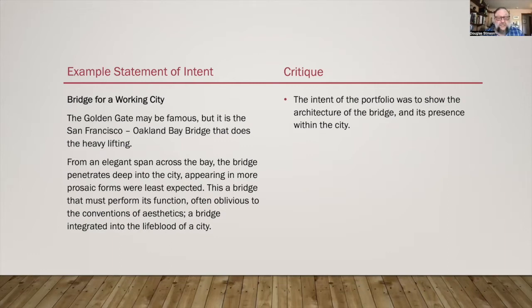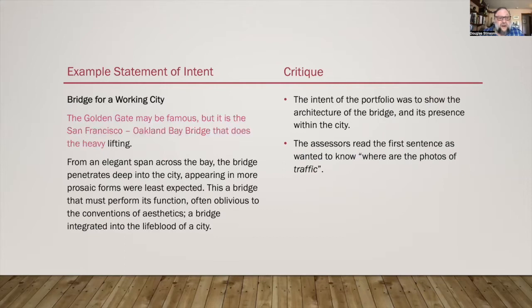But what did the assessors see? The very first paragraph where it says that the bridge does the heavy lifting. And that's what they thought this theme was about. And so they were asking questions like, where are the photos of the traffic? And completely missed the idea of the variation in architecture and its integration into the city. And as a result, not only did my portfolio score poorly, but more importantly, the feedback I got from the assessors on how to improve it was not very useful.